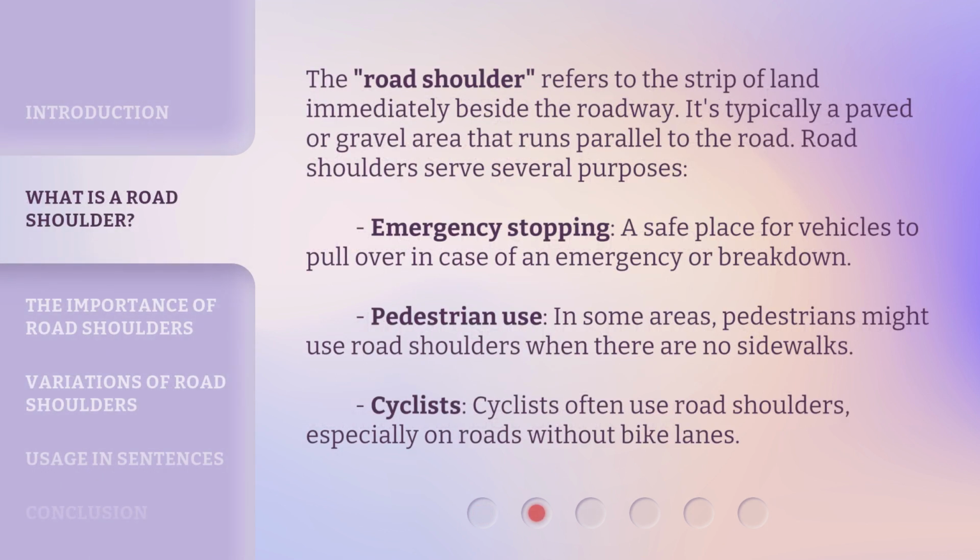The road shoulder refers to the strip of land immediately beside the roadway. It's typically a paved or gravel area that runs parallel to the road. Road shoulders serve several purposes.